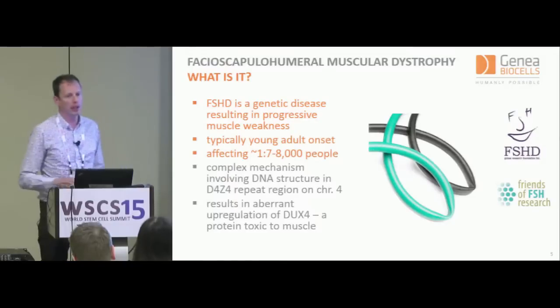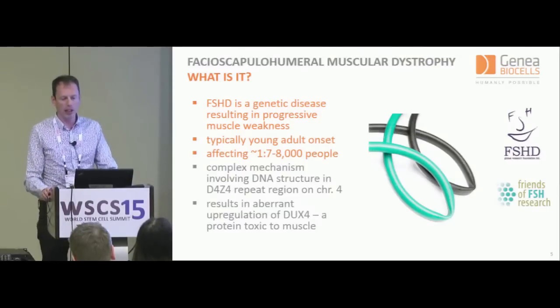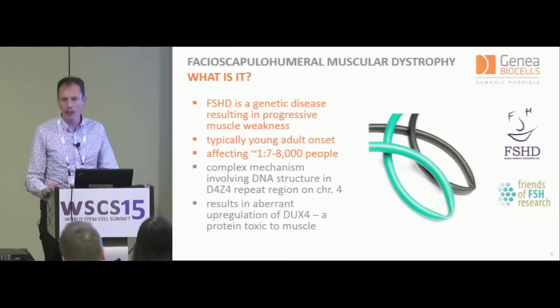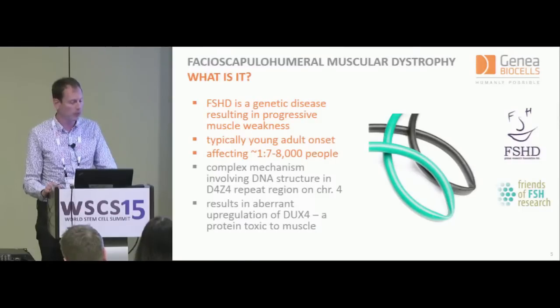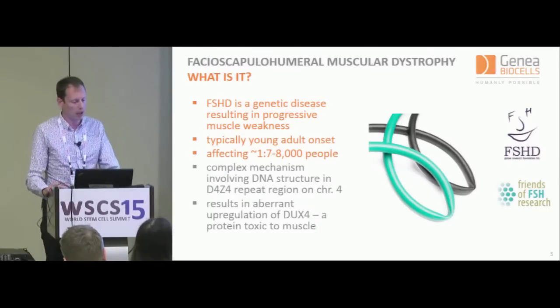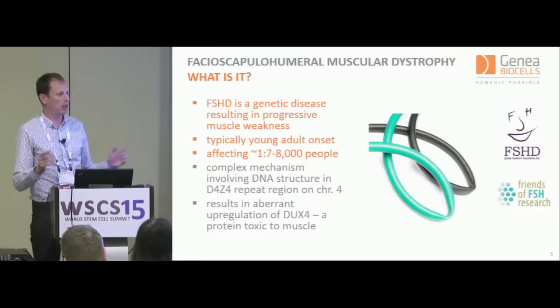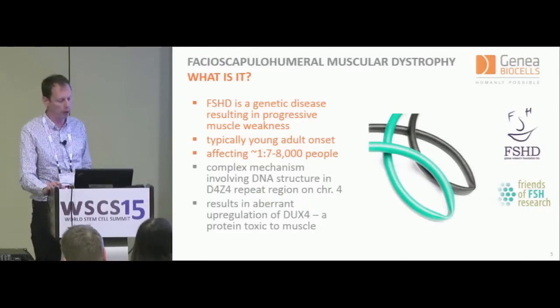One disease that we were particularly interested in was facioscapulohumeral muscular dystrophy, or FSHD in short. It's a genetic disease which results in progressive muscle weakness. The age of onset is typically in young adults, but there are some rare childhood cases as well. After Duchenne-Becker muscular dystrophy, it's the second most common, affecting about 1 in 7 to 1 in 8,000 people. The mechanism is a very complex epigenetic mechanism involving a region on chromosome 4 called the D4Z4 repeat.